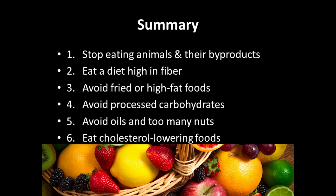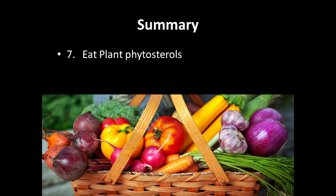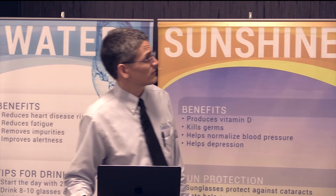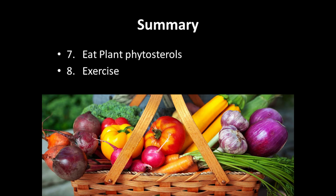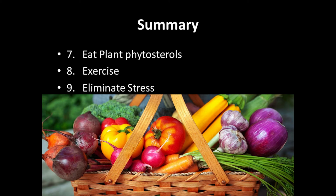Right? Cholesterol-lowering foods. Again, like the barley and the oats and the cholesterol-lowering supplements as well, like the niacin, that can be beneficial, red yeast rice. Number seven, you want to eat plant phytosterols. And avocado, peanuts are some good sources for plant phytosterols, those plant-based cholesterol-like molecules. Number eight, exercise till you're 104, and then exercise more. Right? Exercise helps out with that. And then number nine, eliminating stress. And those are ways that you can naturally go about helping out with your cholesterol levels.